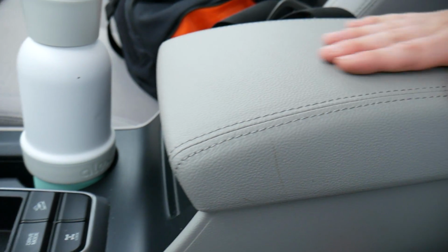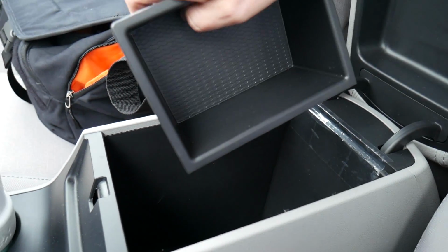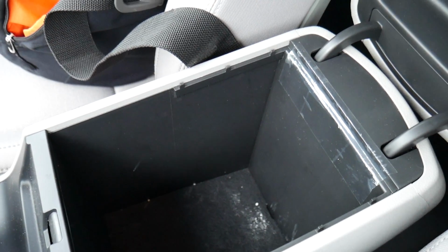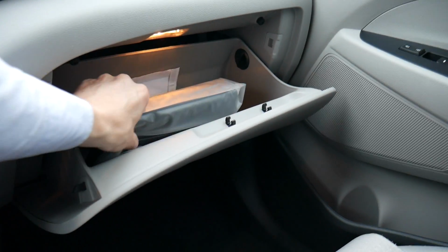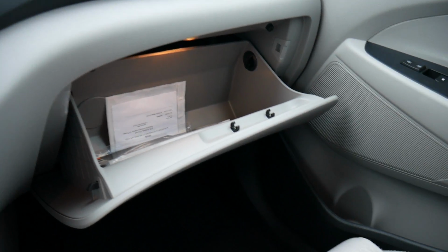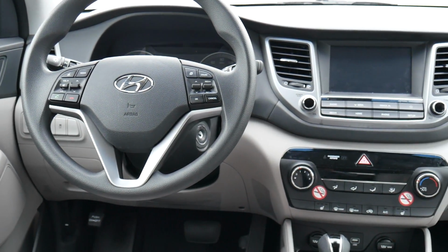Over here you have a center armrest made out of pretty nice faux leather. Open it up and you reveal a small tray that's removable, and then a storage space down here that's fairly small, but you know, should be pretty useful. And then over on the passenger side we do have a glove box with a large manual in it. This is fairly small, but it should work just fine to keep the manual and your registration paperwork. Alright, so that's all the major highlights of the front seat.